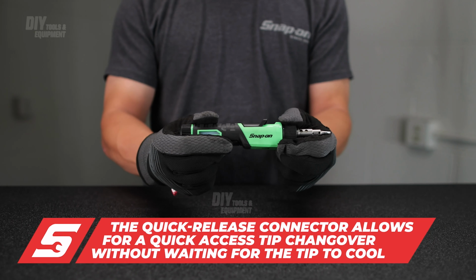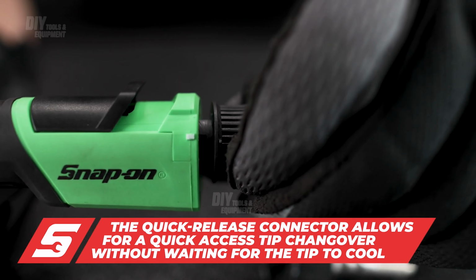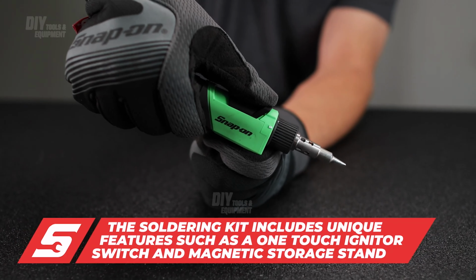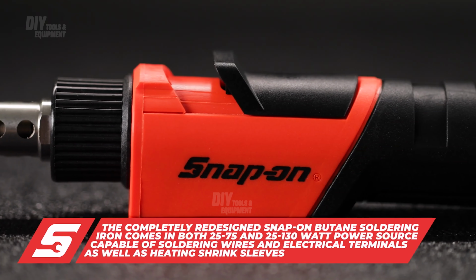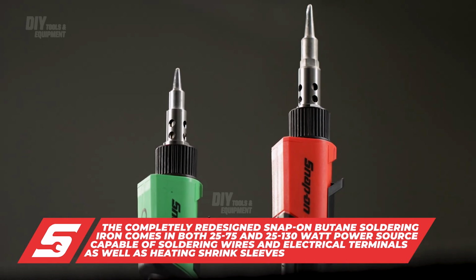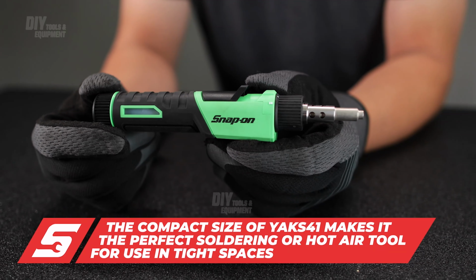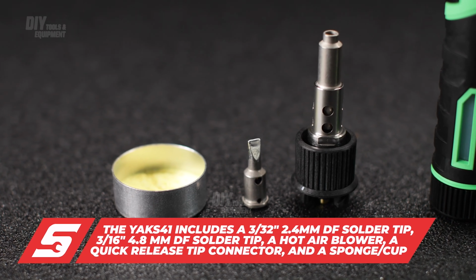The push-button electronic ignition ensures easy one-handed operation, while multiple interchangeable tips expand functionality. Housed in a durable hard case, it's ideal for mobile mechanics and technicians. Built for control, the iron prevents overheating with proper use, maintaining tip quality and performance. Whether you're working on wires, automotive components, or DIY fixes, this portable soldering kit delivers snap-on reliability in every use.